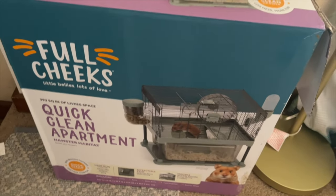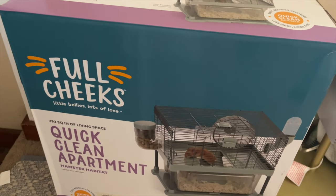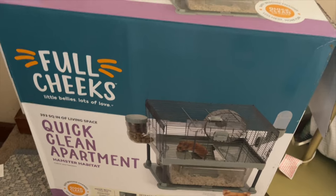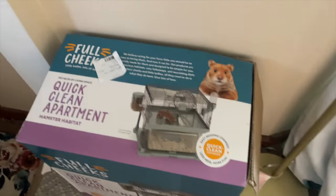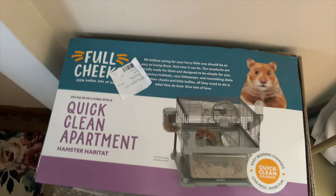This was the other thing that I found in the pet store. Quick Clean Apartment Hamster Habitat. It is brand new. Has a return tag on it. Never been used. So, they buy these things up at the flea market, so I will be taking that to the flea market.